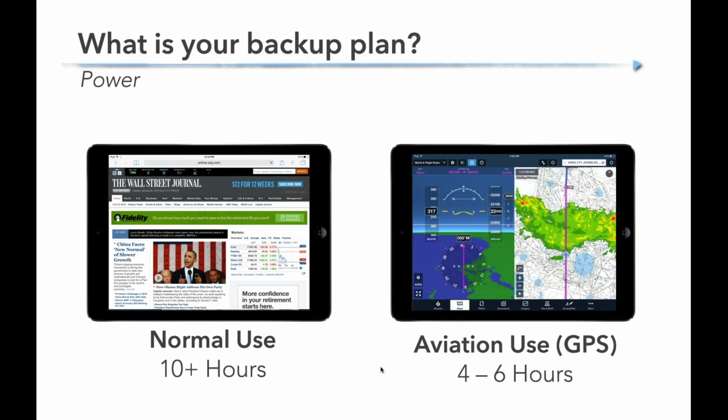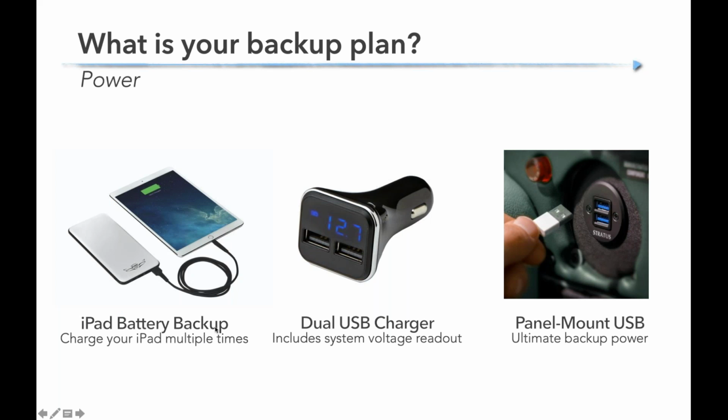The screen might be brighter, the battery might be hotter. There's all kinds of variables that might decrease that battery life. And so because of that, you want to think of some contingency plans on what's going to be available to you from a power standpoint. So let's start in the middle, which is the dual USB charger.